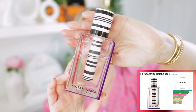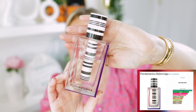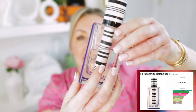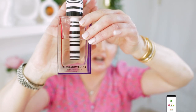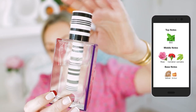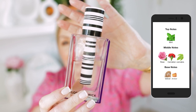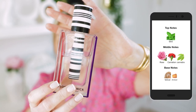It's got rose, it's floral, cannabis, warm, spicy, woody, fresh, and very, very earthy. Look at that piece of art. It's not that expensive. I'll link some down below. The top notes in this are mint. That's why it's so fresh and earthy. You can really, really smell the mint. It's rose, carnation, cannabis, vetiver, and amber. A real beauty and a showstopper. You are not going to go unnoticed while you're wearing this fragrance.